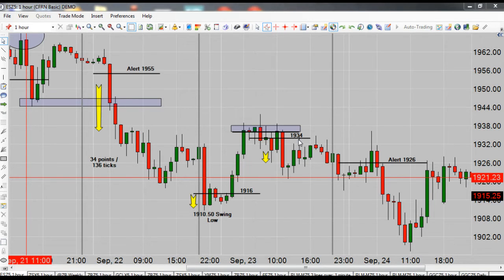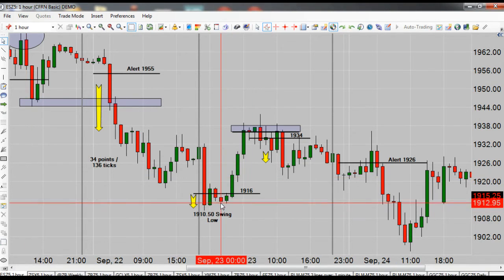Now, that's an important price, an important area being tested. We see it here. We come back to test, and we drop a second time. The second time, our drop takes us to 1912.5. From 16 to 12.5, it's 3.5 points, at $50 per point per contract.